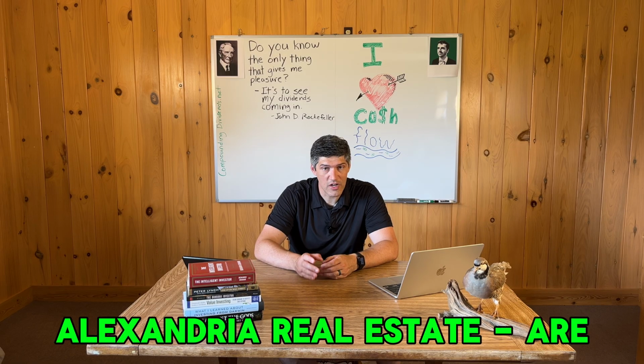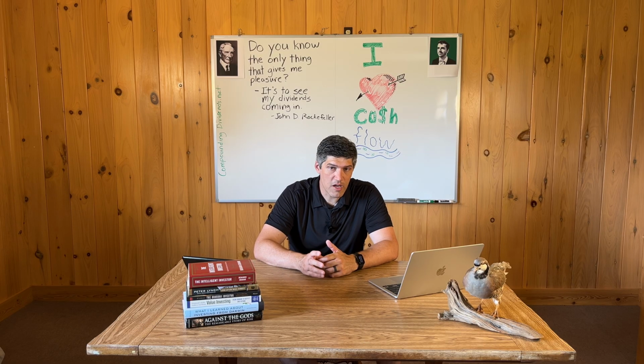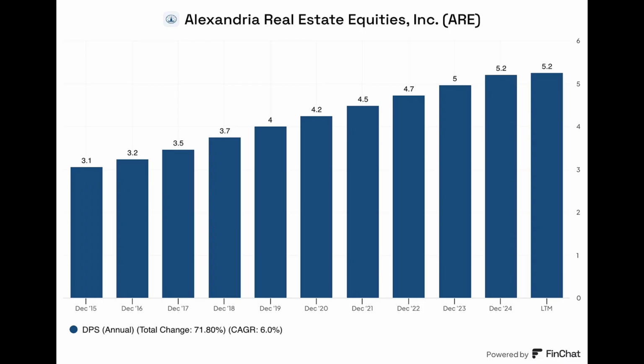Alexandria Real Estate, ticker ARE, is trading around $72 a share as of this recording. So let's talk about the dividend yield. The coverage is rock solid. This isn't some high yield trap. It has plenty of cash flow to cover the dividend. And the company's raised its dividend for 15 straight years, averaging over a 5% increase every single year.